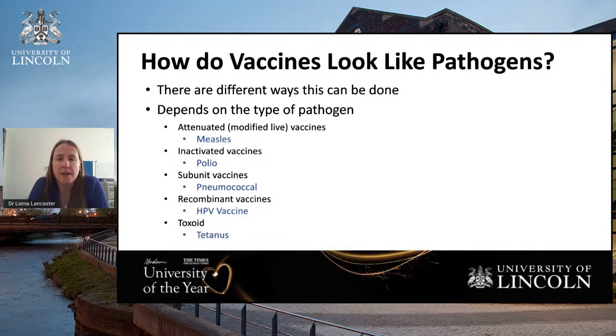We also have inactivated vaccines, and these are wholesale. The one that we use in this country today is for polio. We basically take the polio virus and treat it either with heat or with formaldehyde, which kills the polio so it cannot enter the cells and replicate. So our bodies are seeing the polio virus, just not in an infective manner.